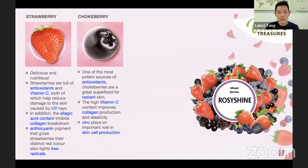Okay, on top of that, this chokeberry has zinc inside as well. If you remember our kids supplementation, the 4-in-1 kits, the purpose of having zinc inside is to help the kids recover whenever they fall down or have an injury or wound. So here, this berry also has zinc that helps skin cell production. That means whenever there's a regeneration of skin cells, or a recovery from a wound, acne, or pimples, it is faster and more efficient with this ingredient.